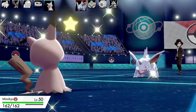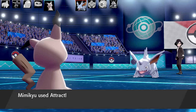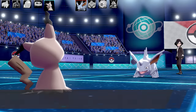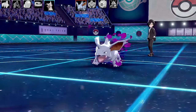This is probably more of a gray than a silver, but it was hard to say if they were gray or silver. Maybe we'll just count silver and gray, right? So we're going to go for a Tracked Curse set with Infestation. It's pretty fun. I've got the item as Leftovers here, and I've got max health and also max speed. So while the Nidorino doesn't get infatuated, now it's going to land a Poison Jab.